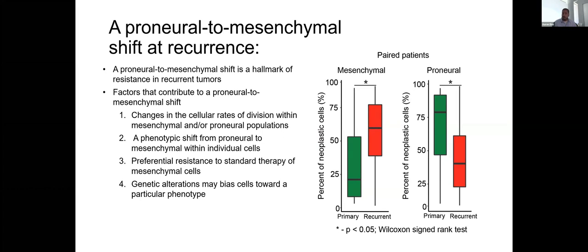One cell type or another may be preferentially resistant to standard of care therapy, and there's already some evidence for that in the mesenchymal population. Or genetic alterations may bias cells towards one particular cell type.